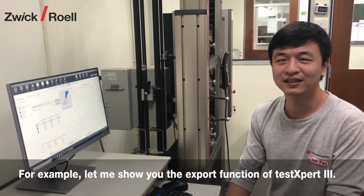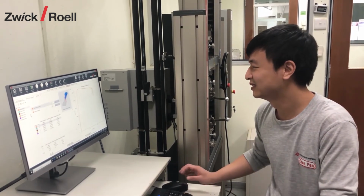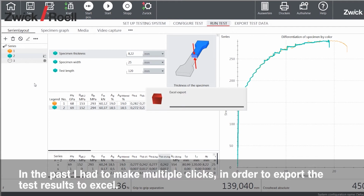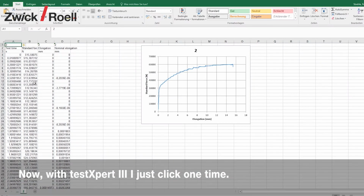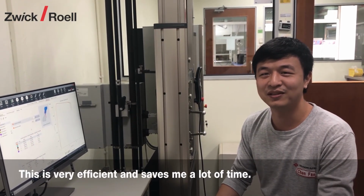For example, let me show you the export function of the testXpert tree. In the past, I had to make multiple clicks in order to export the test result to Excel. Now, with the testXpert tree, I just click one time. This is very efficient and saves me a lot of time.